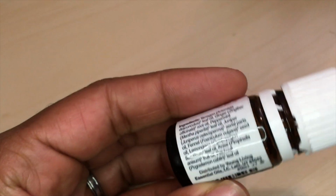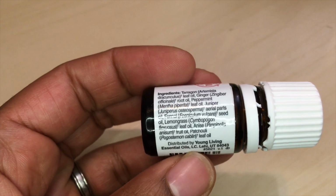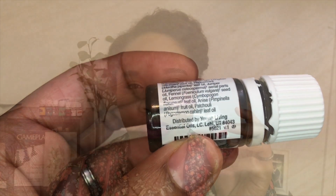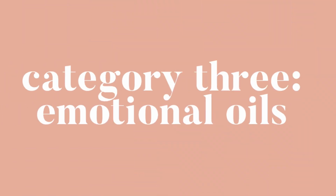I always hate repurchasing this one because it doesn't taste good, you guys. It just really doesn't. 3 drops in a very small amount of water and just shoot it back, and it tastes so nasty. I do not like it, but it works. That is it with my physical essential oils. Now let's move on to the next category.